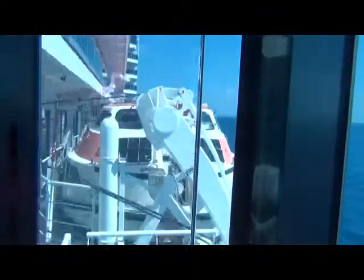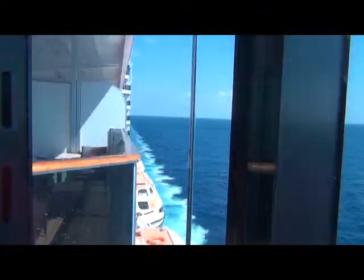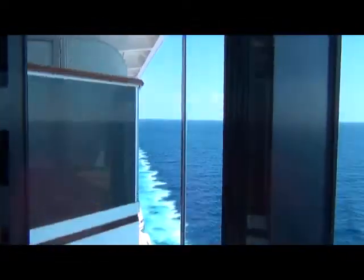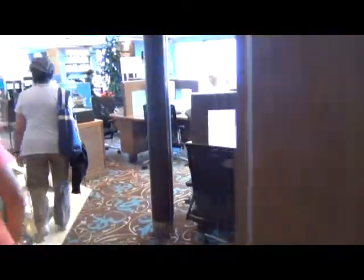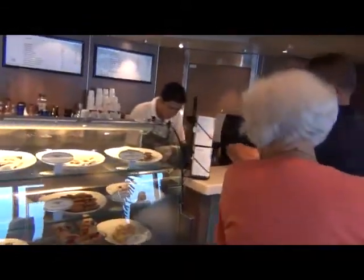Okay, we're going to try and take a movie going all the way up and see if we can do it without stopping. So far, we haven't been very successful. Now we're going into the library to pick up our iPods for the art tour around the ship. And this is the espresso and cappuccino bar.